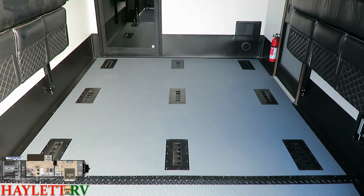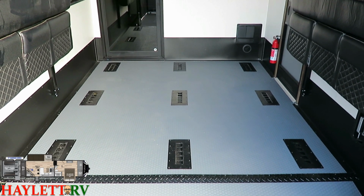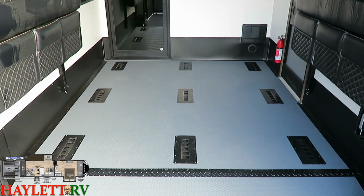Hypothetically, if the trailer were somehow upside down and you had a side-by-side hooked up to this thing, it would be able to hold the weight. Now, I hope you never run into that situation, just to understand it has that capacity.